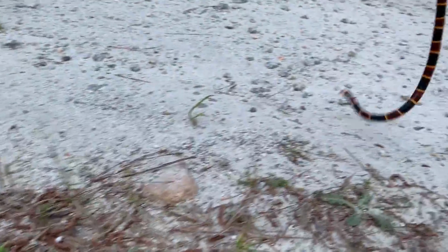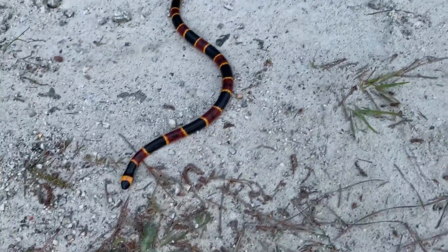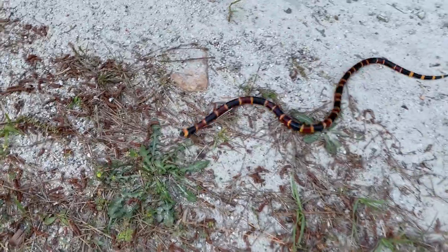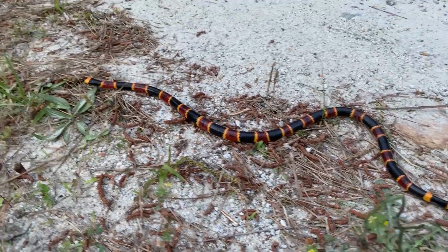Very spastic little snakes. They're hard to use a snake hook on because of how tiny they are, and if you use tongs on them, you have a very real chance of hurting them. So they're one of the more difficult snakes for anyone to handle. But just goodness gracious, what a beautiful animal.